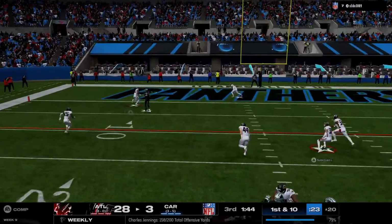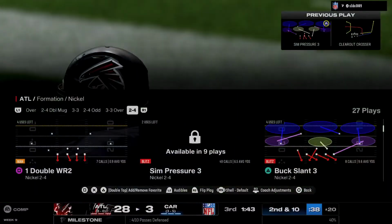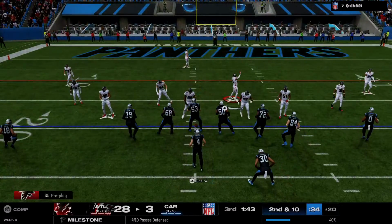In the red zone now, he'll drop to throw. That'll be batted away. Incomplete. Coverage very strong defensively. It's 2nd down.